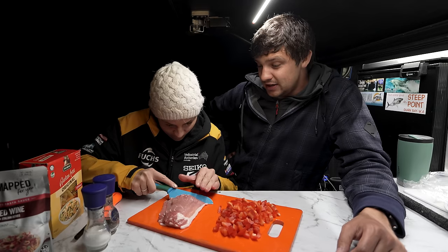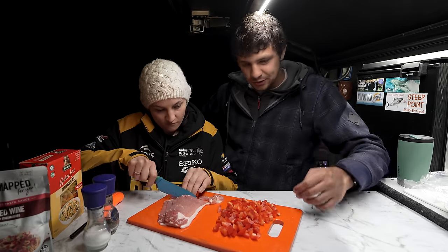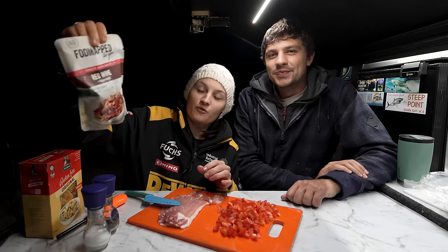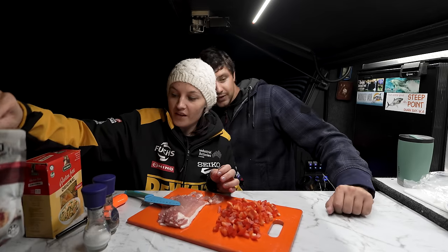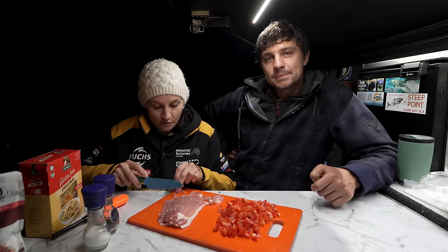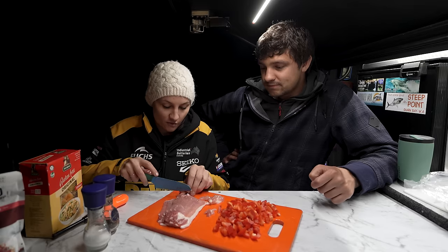Yeah, loving it. Just putting together some simple dinner now as well. Bianca's pasta speciality. Well, not really speciality. It's not my speciality. It's my special pasta that I can eat. Yeah. It's a FODMAP one. I follow a low FODMAP diet for my stomach, and this is a pasta that we can have. We have it all the time at home, so we think why not camping.